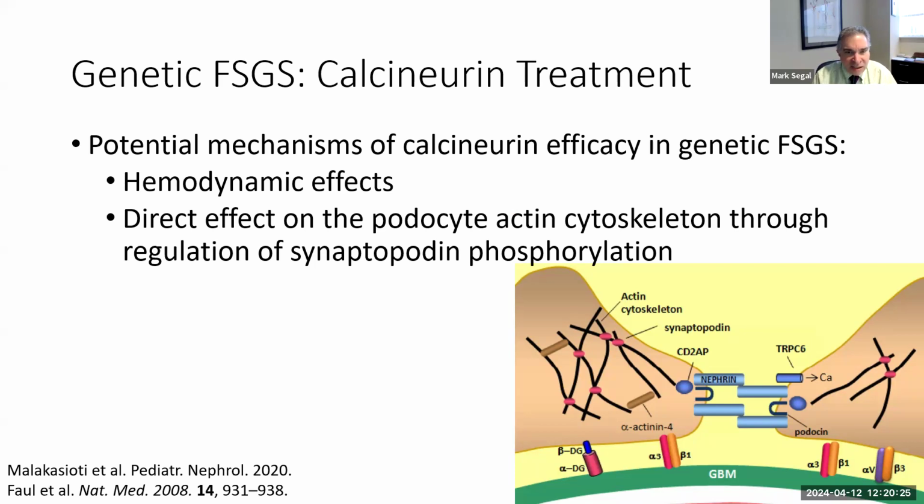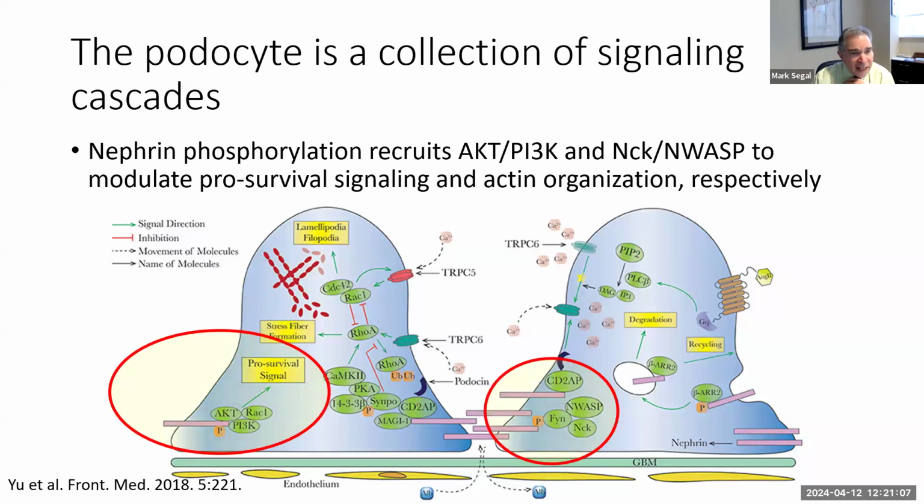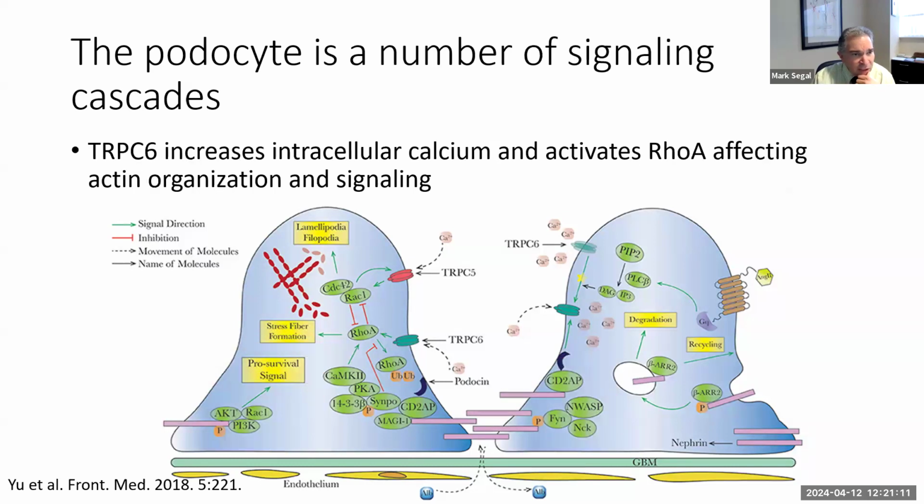And to see why this is, all cells are a collection of signaling cascades. And the same is true with the podocytes. But in podocytes, the signaling cascades interact with the actin cytoskeleton. And we said at the beginning, the structure of the podocyte is so closely tied to its function that if you get signaling cascade interruptions, you can interrupt the podocyte structure and therefore interrupt its function. So nephrin phosphorylation recruits AKT and NWASP to modulate pro-survival signaling and actin organization, respectively.